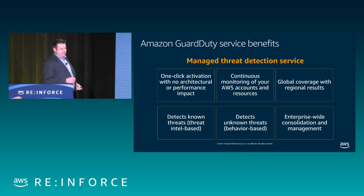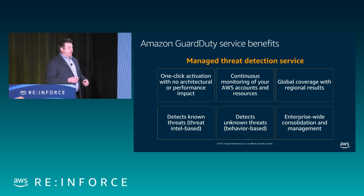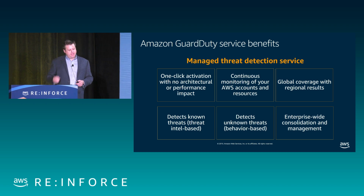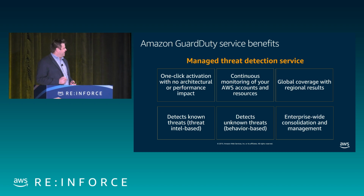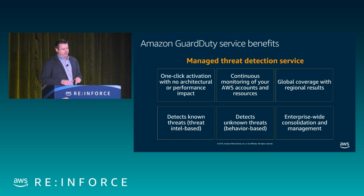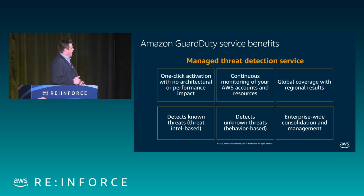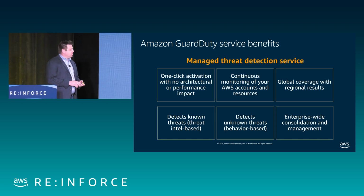The other benefit of being completely out of band is it allows us to do continuous monitoring. As you create new VPCs or new instances, there's no agent that you have to deploy or keep up to date. You don't have to make sure that a new VPC is added in scope. When you enable GuardDuty on an account in a particular region, we immediately start protecting all of the assets that are part of that account in that region, and it happens continuously regardless of if you create new ones.